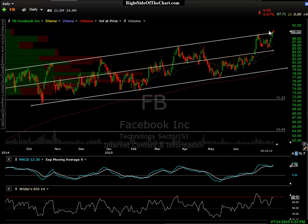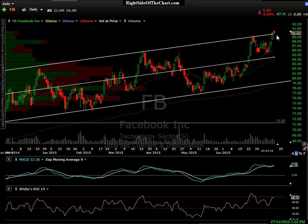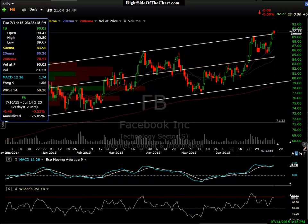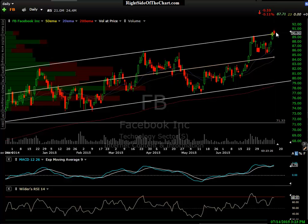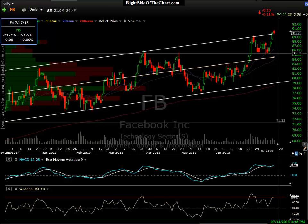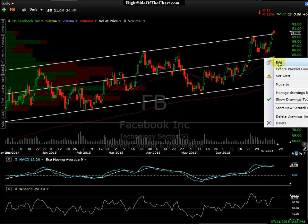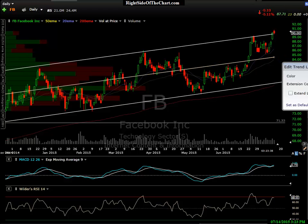So my point is, today what I did is I just shorted Facebook, and I'll use a stop over today's highs. We're about 40 minutes from the close right now. So regardless of what the stock does today, I'll wait and set a stop tomorrow. And at this point, my target will be the midpoint of the channel. There's some horizontal support there. Let me extend this trend line here real quick and show you what I'm looking at.